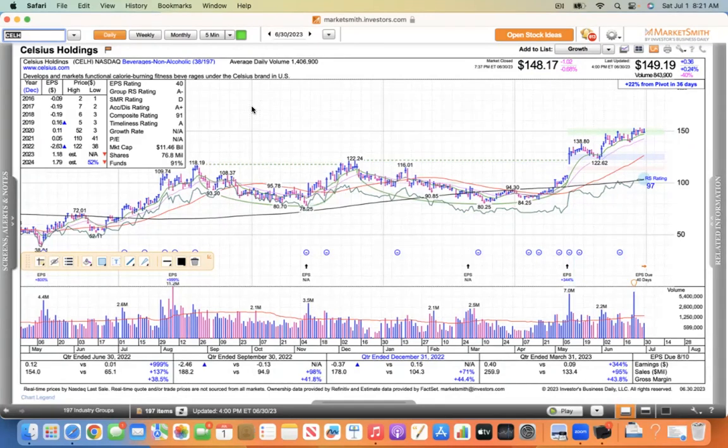So people like this stock. They're obviously taking market share. And our friend Jonah Lupton at Lupton Capital would point out the Nielsen ratings, and Celsius is definitely taking market share. And the whole beverage industry is growing. So Celsius is definitely one that I like.